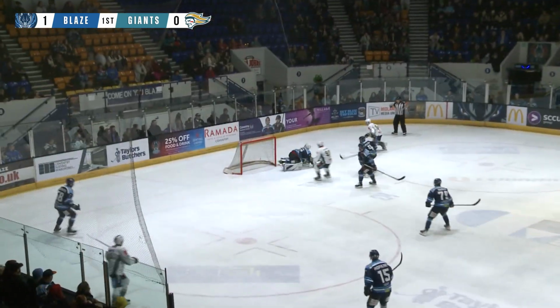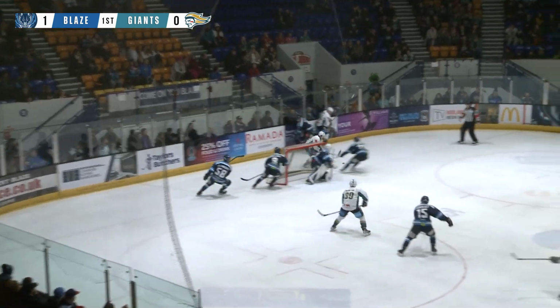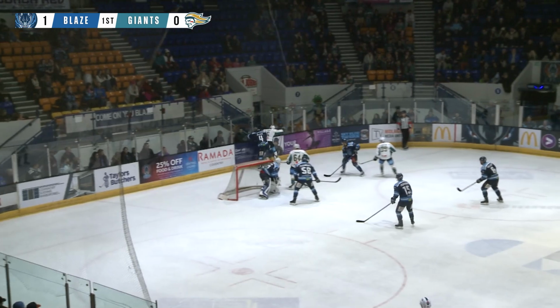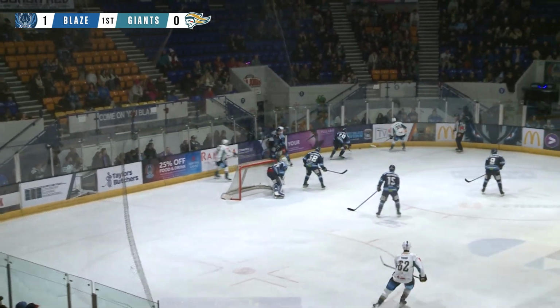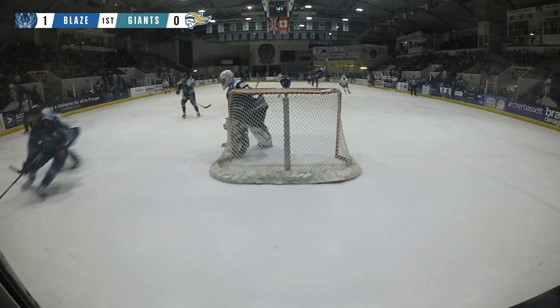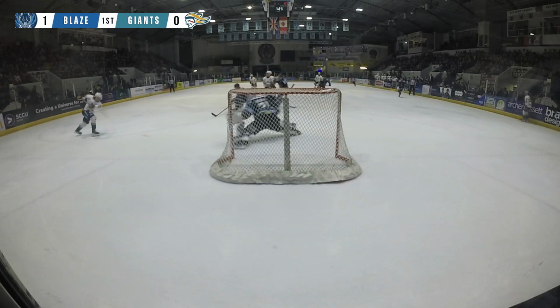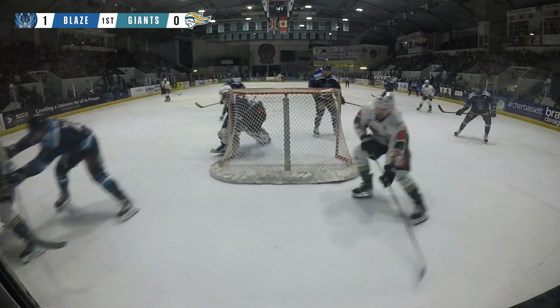Oh, it's a loose puck in front as the Coventry Blaze with a turnover. A sprawling Taron Cozen takes away enough of the net as the Giants can only find the side netting. They've been agonisingly close to an equaliser and even a go-ahead goal, the road team. Coventry have also had chances to extend their lead.